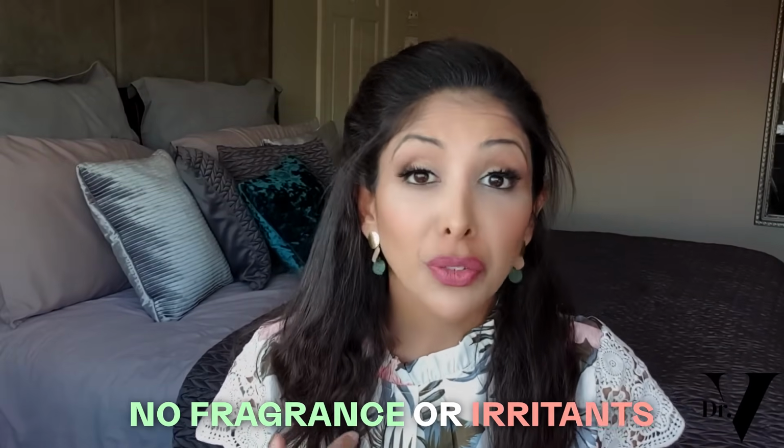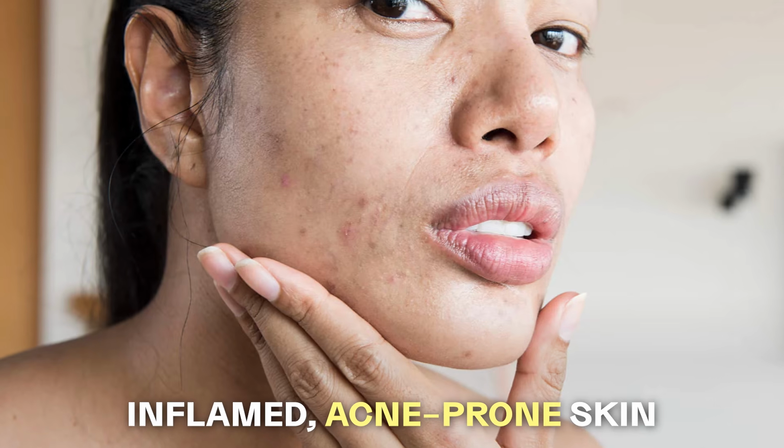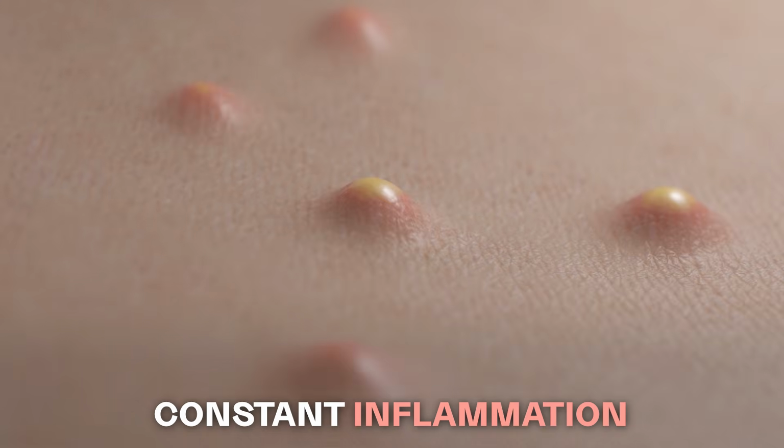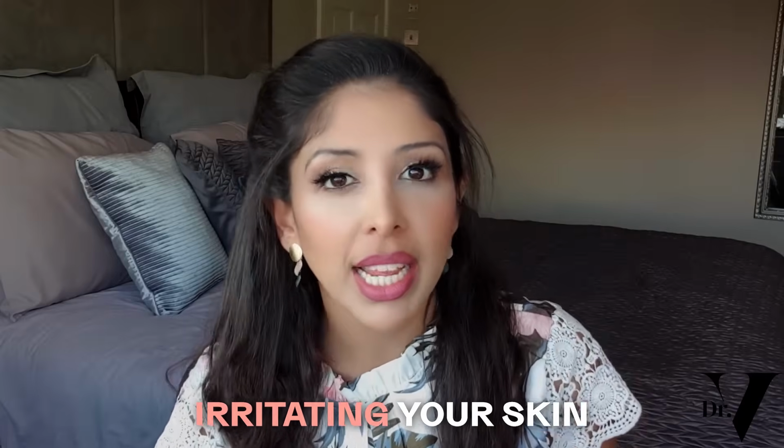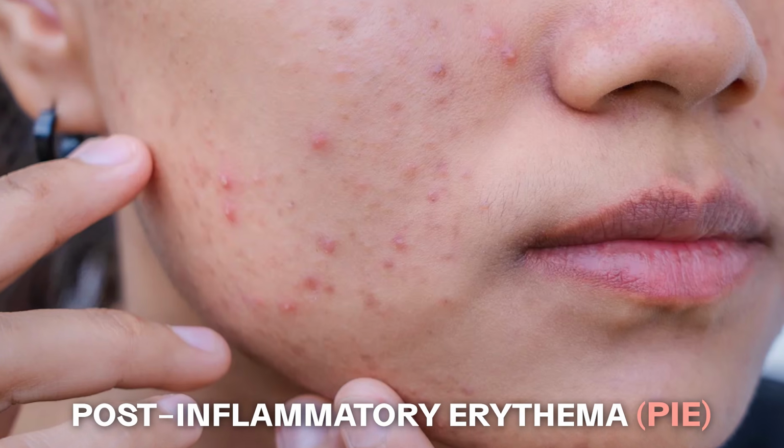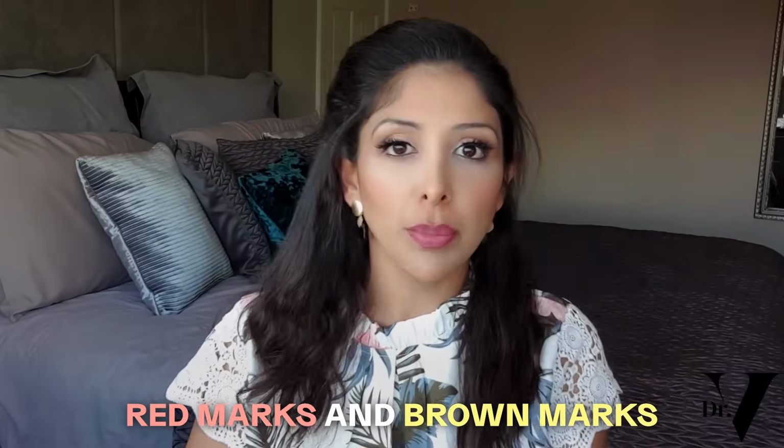It's also got no fragrance or irritants in it, which is essential when it comes to inflamed acne-prone skin. Don't forget that when you have acne-prone skin, there's constant inflammation taking place in your skin. Those free fatty acids that are being released are irritating your skin, and that's what triggers PIE, post-inflammatory erythema, and PIH, so the red marks and the brown marks. In fact, I've made separate videos on the red acne marks and the brown acne marks, so it's worth going over and watching those as well if that's one of your issues.